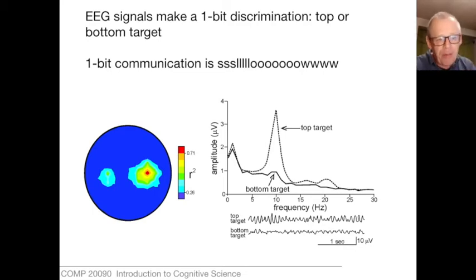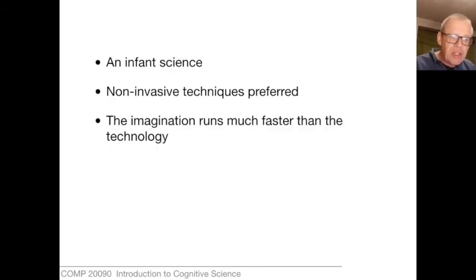And you aim, and from a reading of the cortical electrodes, you can influence what's going on in your brain to some extent in order to make this tiny little bit of a difference. It doesn't mean you're introspecting about your brain or you know what the hell you're doing. It's more like learning to exercise a very limited sort of will. So this is still an infant science.